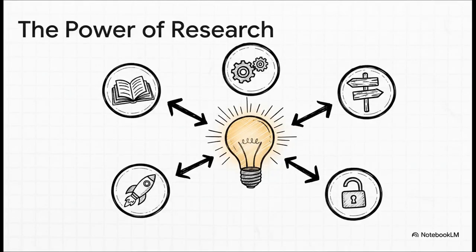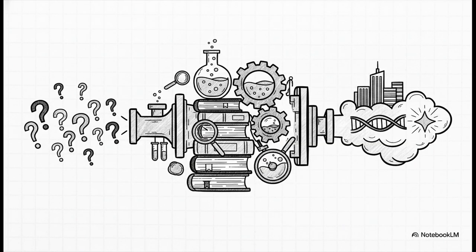Because when it's done right, the impact is immense. Good research is what generates new knowledge, it's what improves the systems we all rely on, and it gives leaders the evidence they need to make smart decisions. It solves real-world problems, and it is, without a doubt, the fundamental driver of progress in science and society. When you boil it all down, it comes to this. Research is the engine we've built to take our natural human curiosity and transform it into tangible, real-world progress that benefits every single one of us.